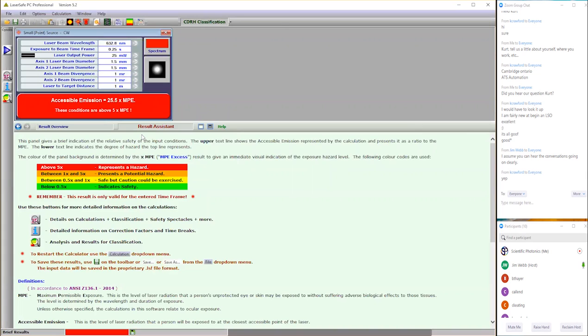That little box there is color coded to give you an immediate indication of where you're at. If it's green, totally safe. Yellow, think about it. Orange is a potential hazard up to about 5 times the MPE, and anything above that, you're in trouble. But we don't want to stop there.